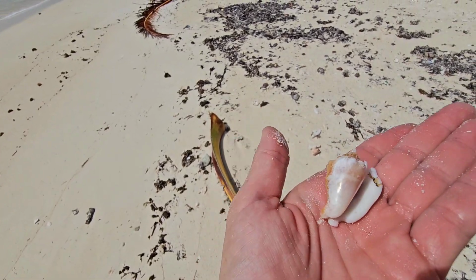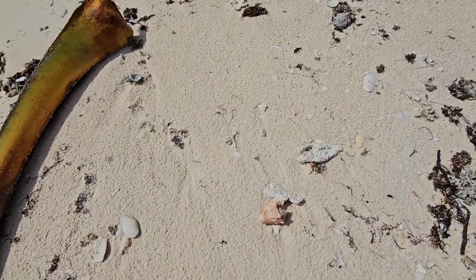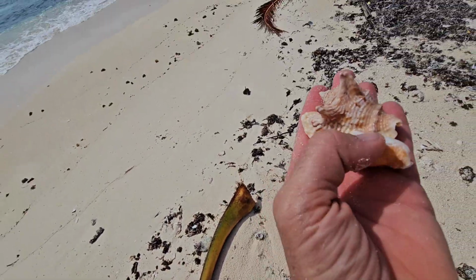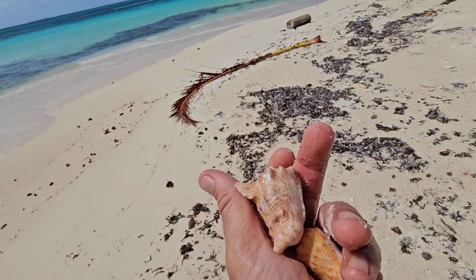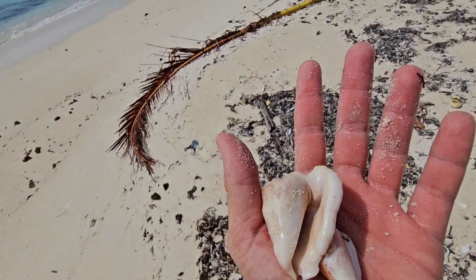That's not a bad one right there. It's got some nice opalescence to it. I'll probably keep that one. I don't typically collect a lot of shells, but I don't typically see a lot of shells, and at most places I go to, you're not allowed to keep them. But this is one of the places where you are. There's not a huge variety, but it's worth picking up the good ones.